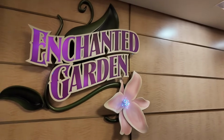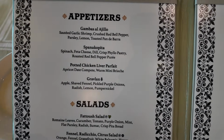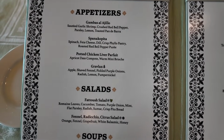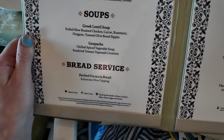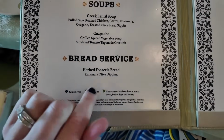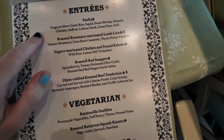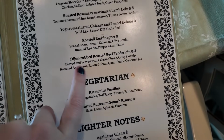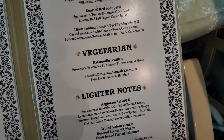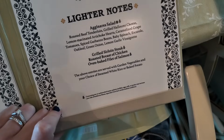And tonight we are in Enchanted Garden. I've never noticed that light before. How cute! And tonight's menu, let's have a look: shrimp, spanakopita, that's fitting while we're in Greece. We've got chicken liver parfait, gravlax, salads, soups. Bread service is focaccia tonight, with the Kalamata olive dipping. We had a question about Kalamata olives, didn't we, in the Greek quiz. And for entree, we have paella, lamb, chicken kebabs, red snapper, beef tenderloin. For the vegetarian, we have ratatouille, butternut squash, risotto, and then we have the lighter notes.